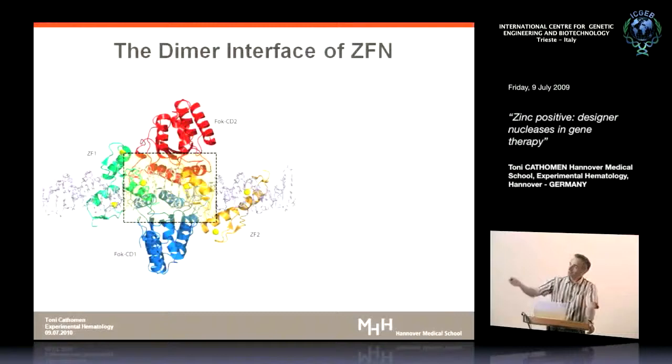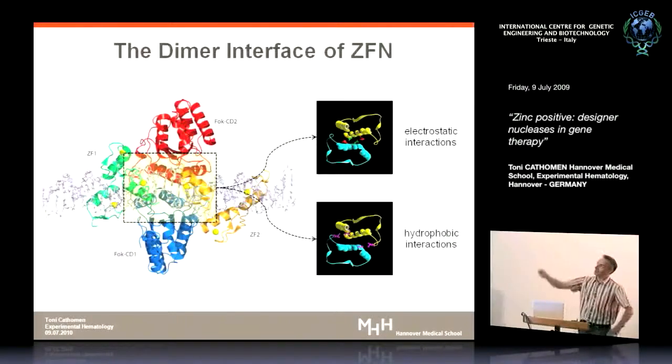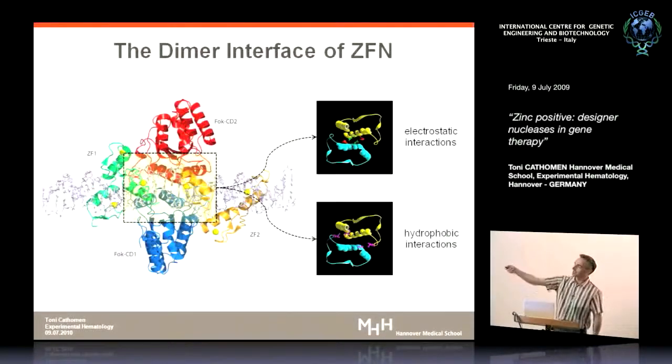So just to give you some idea what I'm talking about. This is just a schematic of a zinc finger nuclease in green, and in yellow you see the zinc finger sitting on top of the DNA. These are the two nuclease domains here, and these alpha helices here are actually the dimerization domain. And what we know from structural analysis is that there are electrostatic interactions which bring these two domains together, so positively and negatively charged amino acids, and there are also hydrophobic interactions which actually stabilize the dimer, which are usually isoleucines here.